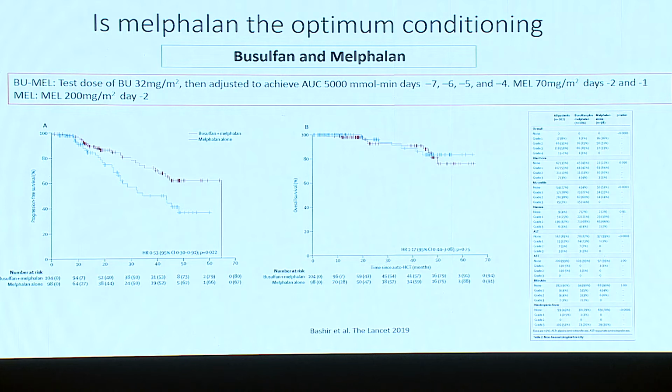But the thing is, I think the level of comfort might be an issue, because here you have to calculate the amount of busulfan for every individual patient based on the area under the curve.